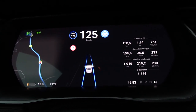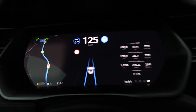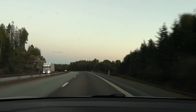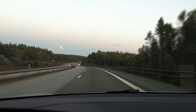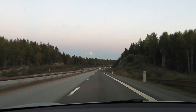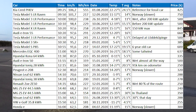1,010. After 9 hours and 53 minutes. Wow. That is a new record. 1,000 kilometer challenge done before the 10 hour mark in Norway. Okay, let's get back to a supercharger. We are now back at Nebenes, so this car did it in less than 10 hours, even in Norway.